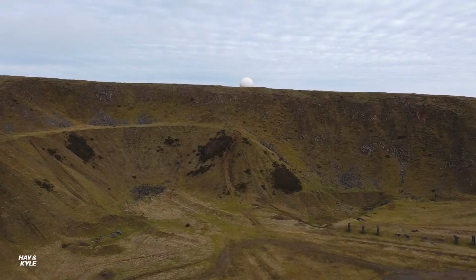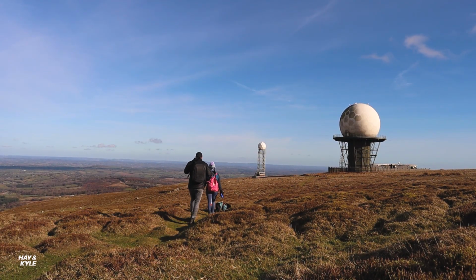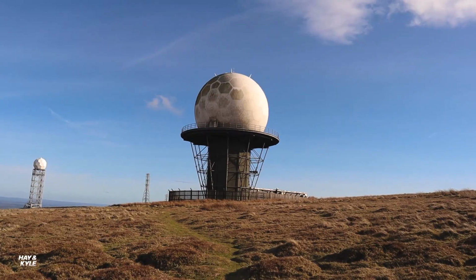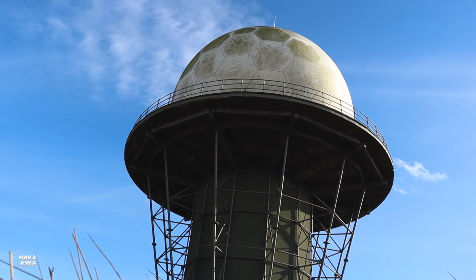So we mentioned earlier that there was something other than just a trig point up on the top of Clee Hill, and it's the main reason that we've come here. It gives off weird dystopian, almost sci-fi vibes, and the residents call it the golf ball. This thing is wacky. It's actually humming. It's making a bit of a weird noise.